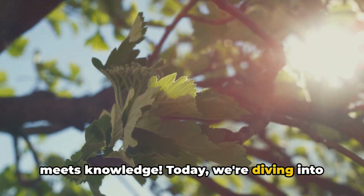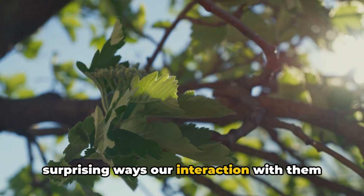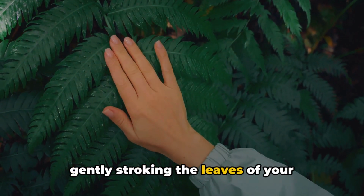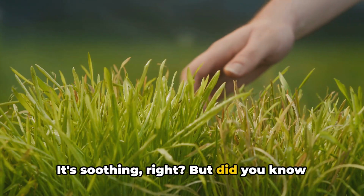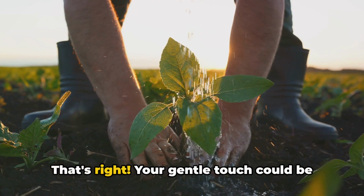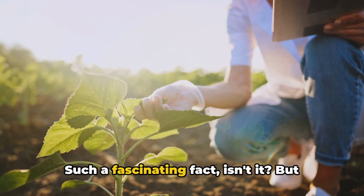Today, we're diving into the lush world of plants and the surprising ways our interaction with them can influence their growth. Picture this. You're sitting at home gently stroking the leaves of your favorite potted fern or trailing ivy. It's soothing, right? But did you know that this simple act of affection might be doing more than just calming your nerves? That's right, your gentle touch could be aiding in your plant's healthy growth. Such a fascinating fact, isn't it?